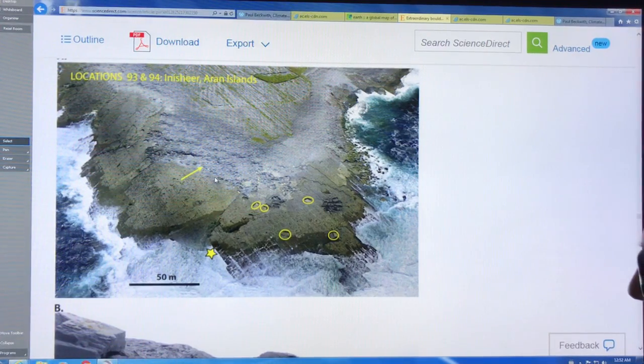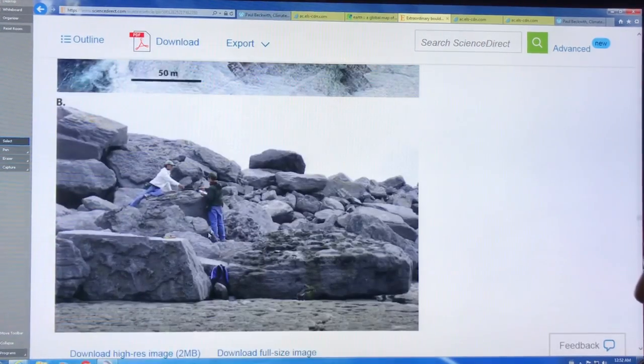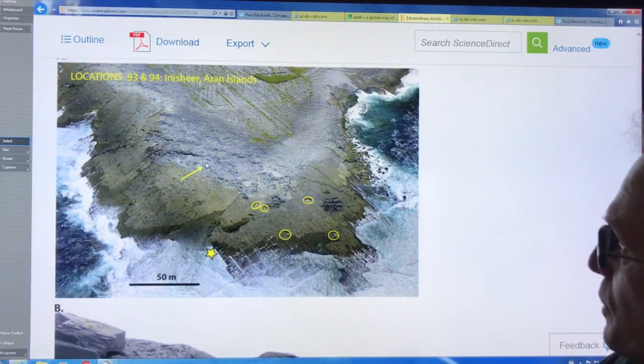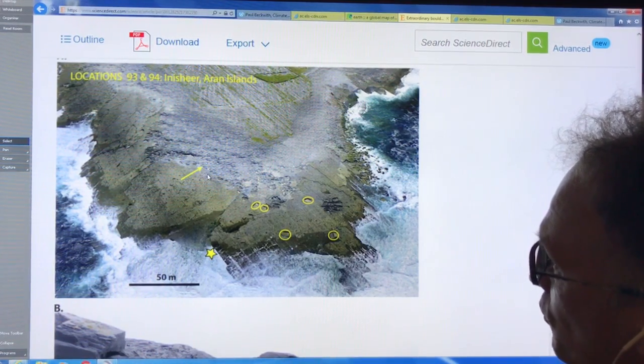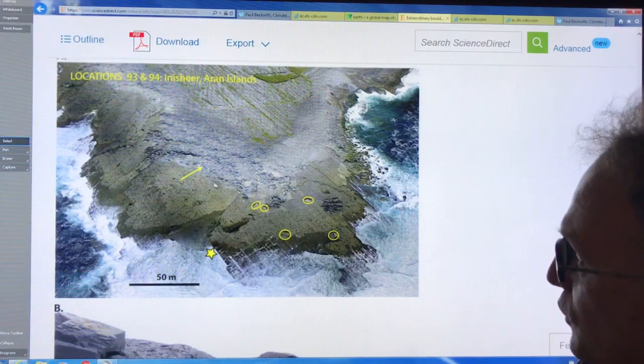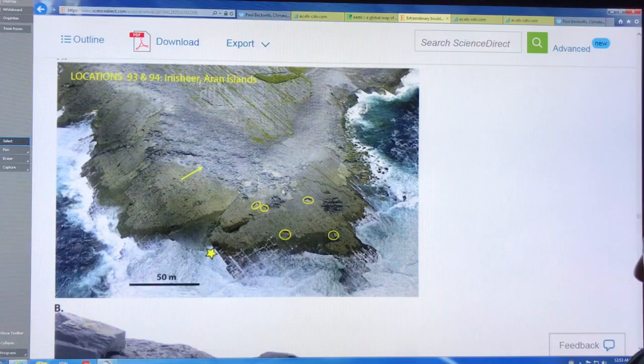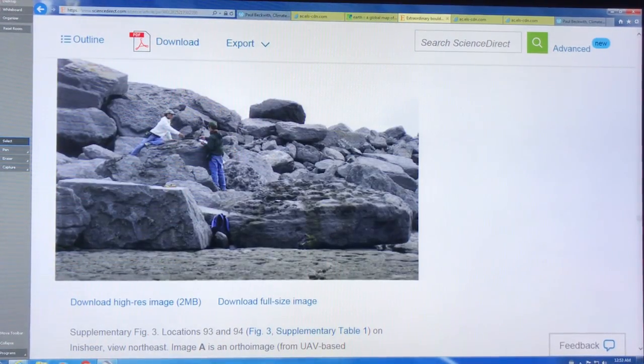This is to give you an idea of the scale. This arrow here is this location here. This is the size and the height of this boulder field. You can see the boulder field up here. The white areas were where the boulder field was before these storms, and the boulder field was pushed back in those storms. Here this white area too. So this massive pile of rocks was shoved along.